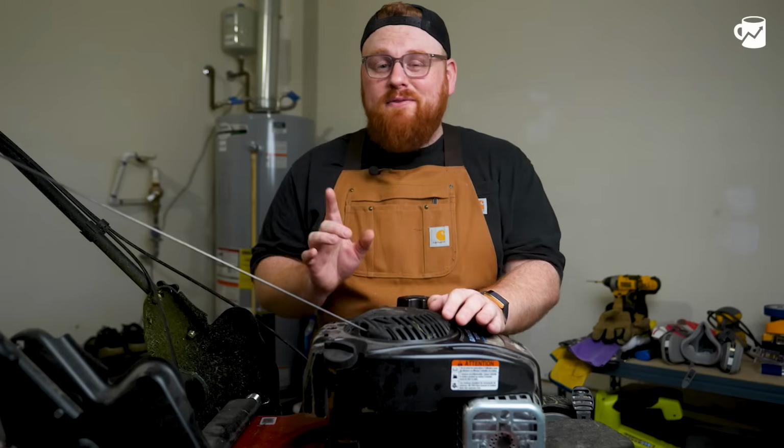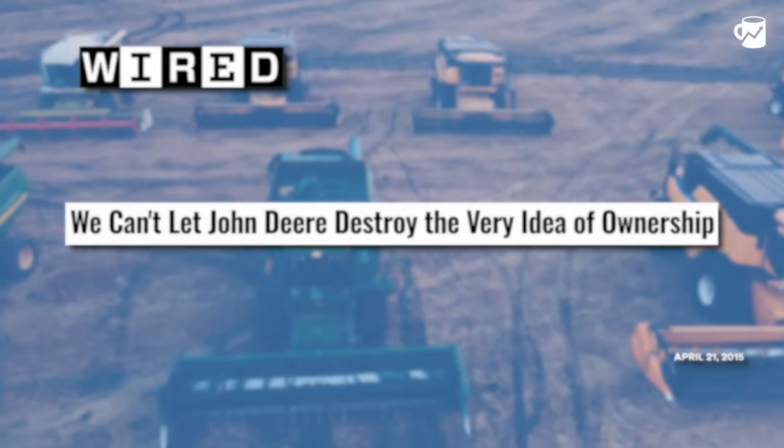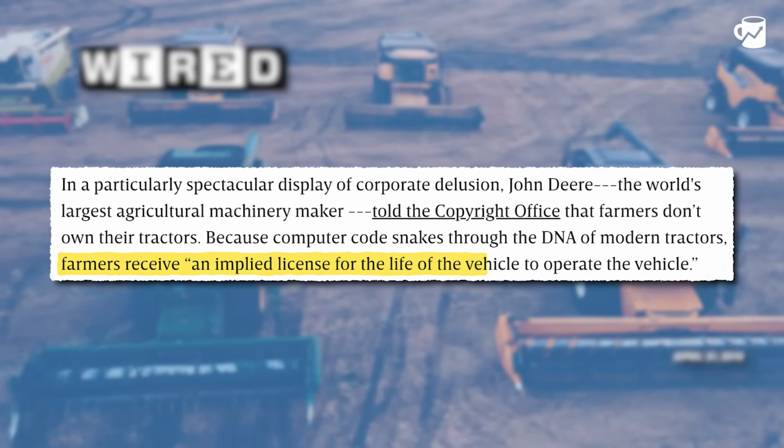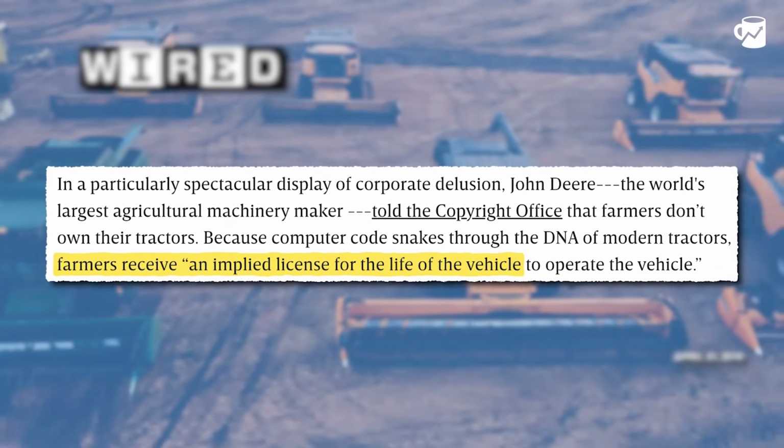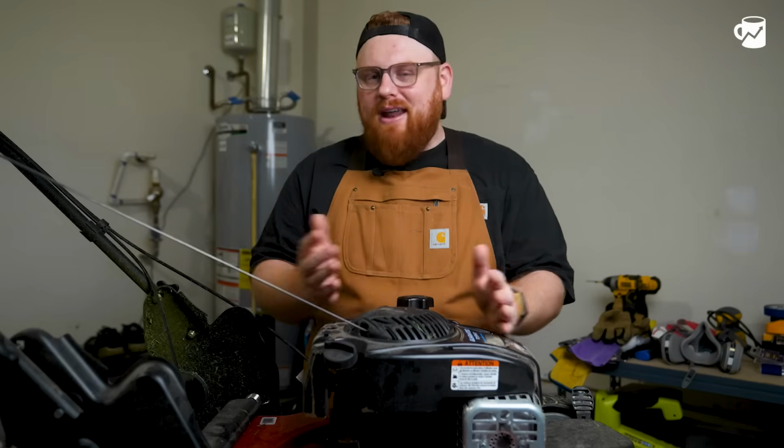In fact, in 2015, the company insisted that farmers don't actually own the software inside their tractors, but only have an implied license to operate it, even though the farmer spent hundreds of thousands of dollars on it. So they effectively held farmers and their machines hostage to even out the balance sheet.